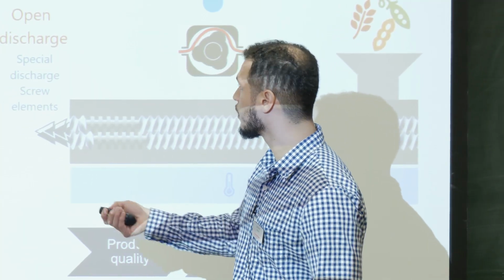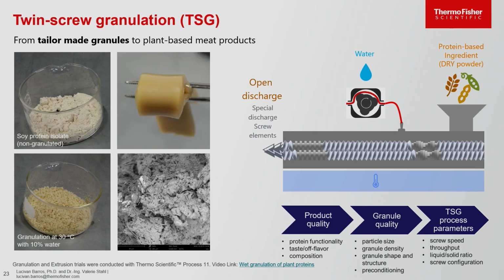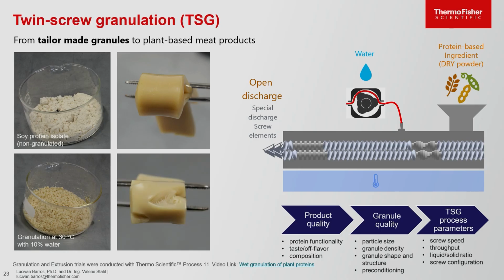For example, here we have very irregular shapes and irregular sizes before the granulation. And here, after we granulated at 30 degrees C with 10% of water, we have the difference in the SEM images, right? Now we have big granules with regular sizes. Here we have very small, fine particles with different sizes and shapes. And these influence the final product. Here we have a very rubbery, high moisture meat analog, but here you start to get better texture. So the granulation process will help in the final product as well.